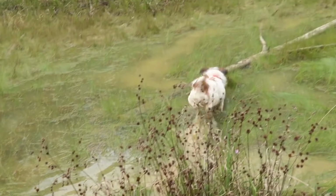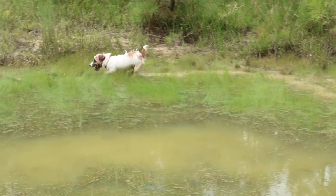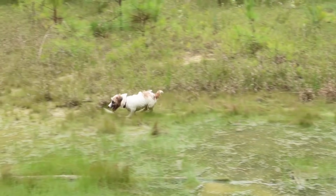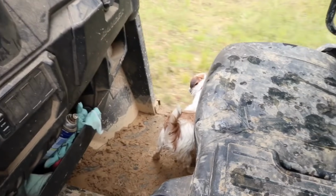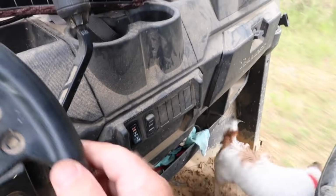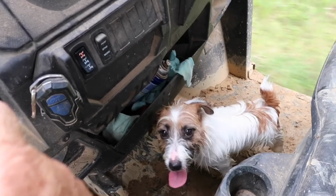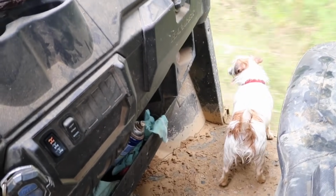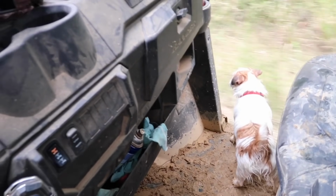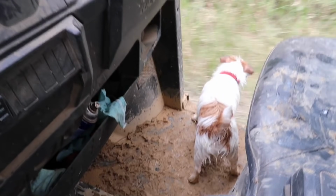I guess wet ain't gonna be too bad. It's hot. She don't try to go around it, she just goes straight through it. Sometimes I don't chain her when I put her on here. I just gotta watch her. But she ain't scared to jump off. She likes riding down there though.